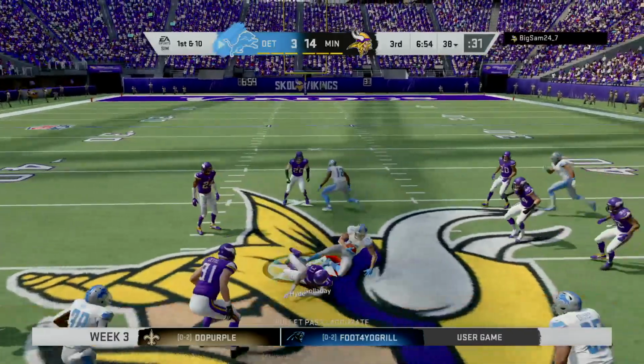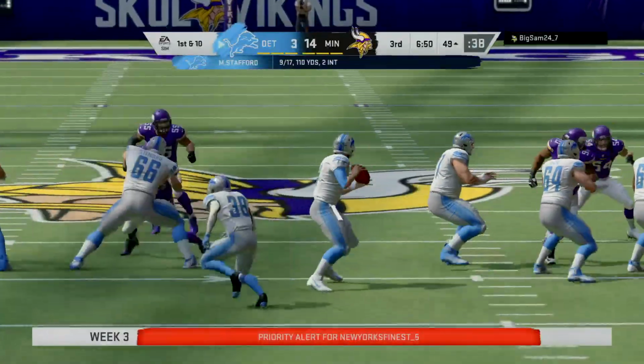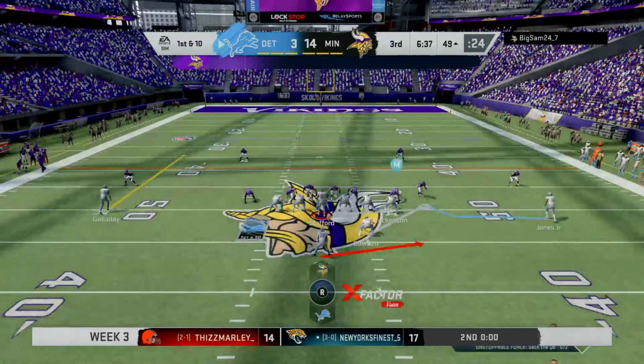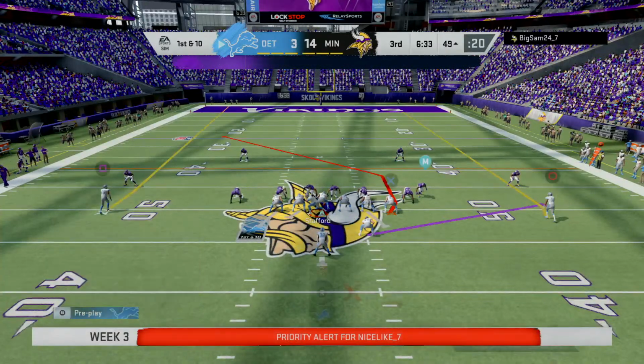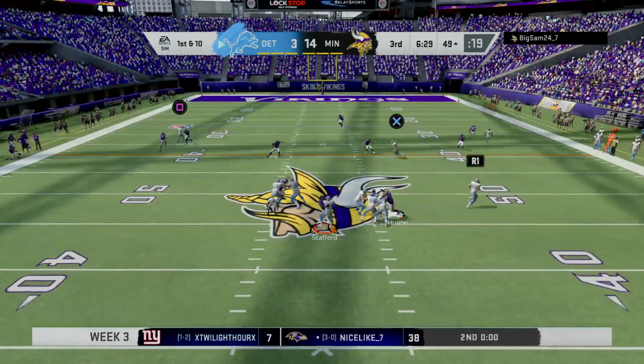A throw on the quick slant going to be complete. And he'll be taken down, but not before he works it past the 50. First down, Lions on a pickup of 13. Stafford now 9 of 17 through the air. Not a great percentage, but it is 1st and 10.